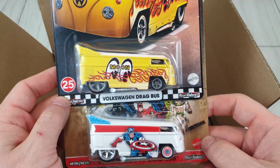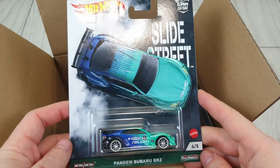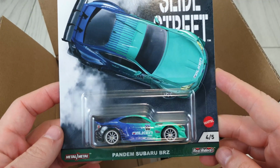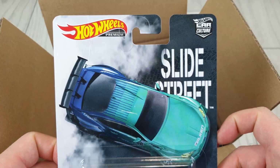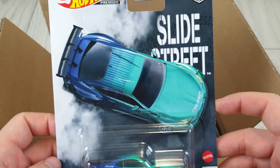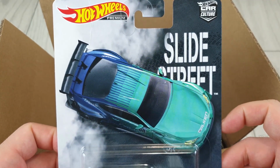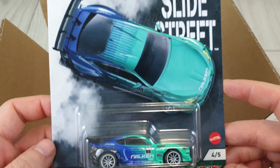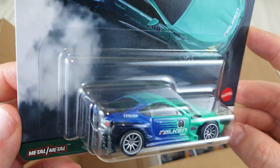Both of them are very nice, and I have 4 drag buses so far. As I said in the intro of the video, one of the best car culture series for this year is the Slide Street. Really enjoy the graphics on the card, the artwork on the card. And we have the Pandem Subaru BRZ.